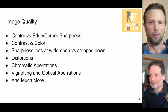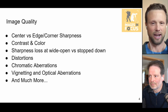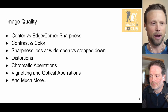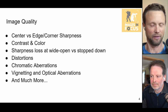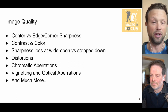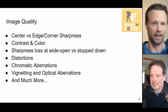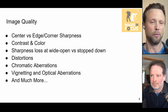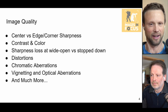Chromatic aberrations are another thing. We're going to talk about what causes chromatic aberrations and how we can fix that as well. But how much of that you're getting directly from your lens does matter. And finally, there's a whole host of optical aberrations we have to consider. Some of them may matter to your style of photography, others may not matter at all. And then, of course, the amount of vignetting that your lens has will also play a role. There's many more things we can also talk about, but this list is going to be plenty to think about.